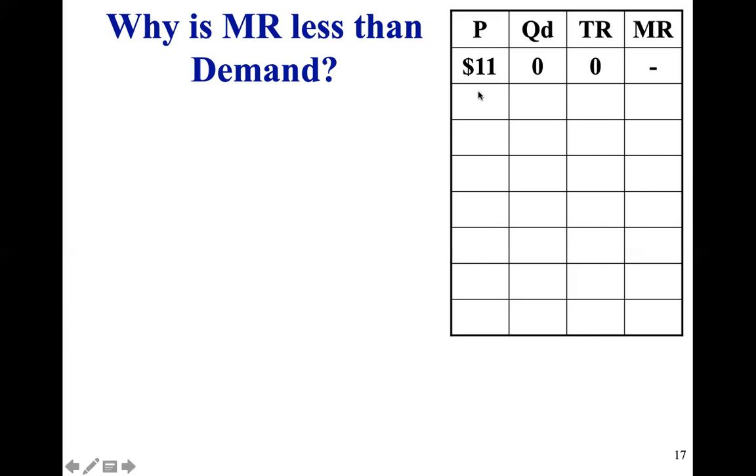They're just going to go to alternatives or they're going to move to a different place. So the total revenue is 0. So far, so good. So what is this firm going to do? They're going to lower the price. If they lower the price to 10, then the quantity demanded would be 1. So they're able to find one customer who's willing and able to pay $10, which makes their total revenue 10 and their marginal revenue 10. So far, so good. Nothing's different yet.